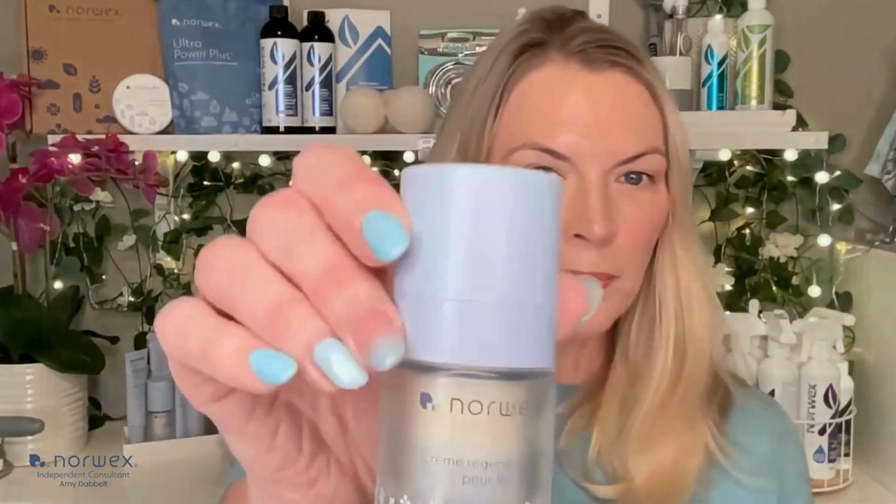Then I apply my renewing eye cream. Okay, this helps with all the things, the dark circles, the puffiness. It smooths out those fine lines and wrinkles. You'll just notice it's much brighter. I love how much it hydrates and revitalizes that under eye area. And what I love about this is it's safe to use from lash line to brow line.